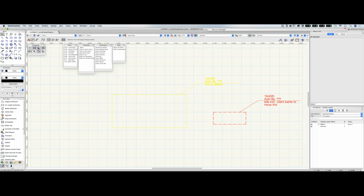I think you need to understand the structure of these before you start making them. It sounds really easy to make them, and it is, if you understand the way that these things talk to each other.